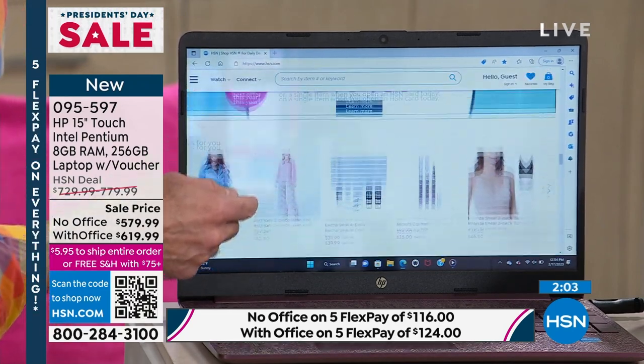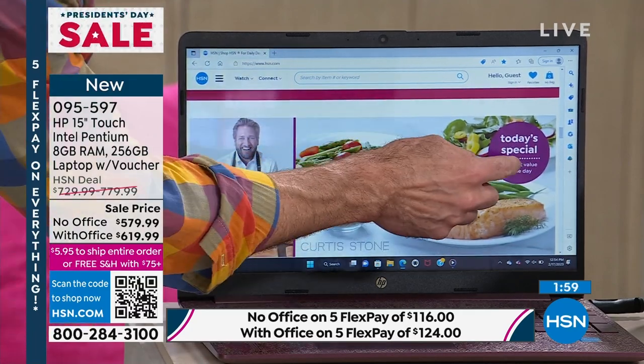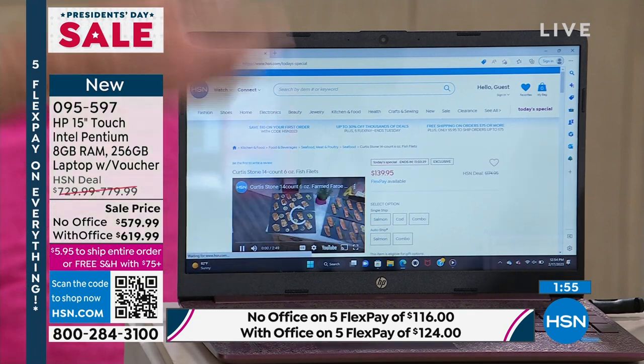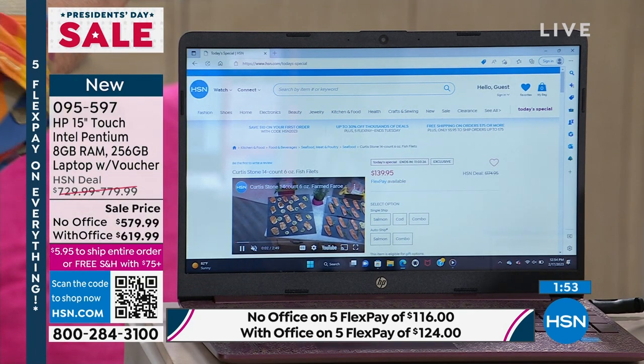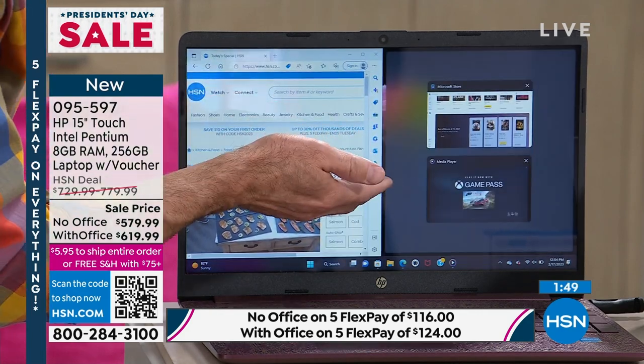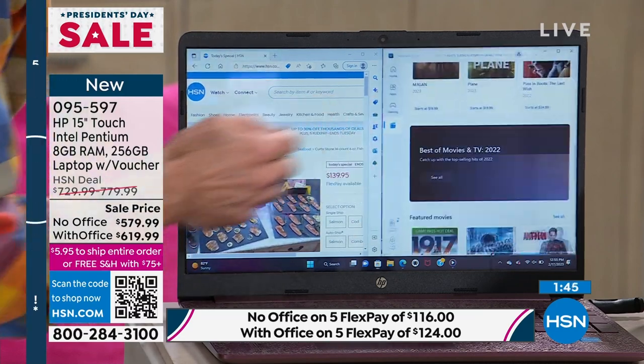But also, if you see something that you want to know a little bit more about, maybe you want to know more about the Today Special or more about what Curtis Stone has, it's just a matter of a touch. You don't have to worry about clicking, or right click, left click, what do I do? It's very, very simple. Multitasking on this computer is a pleasure. It's a great size screen to have a couple of things going on at one time.